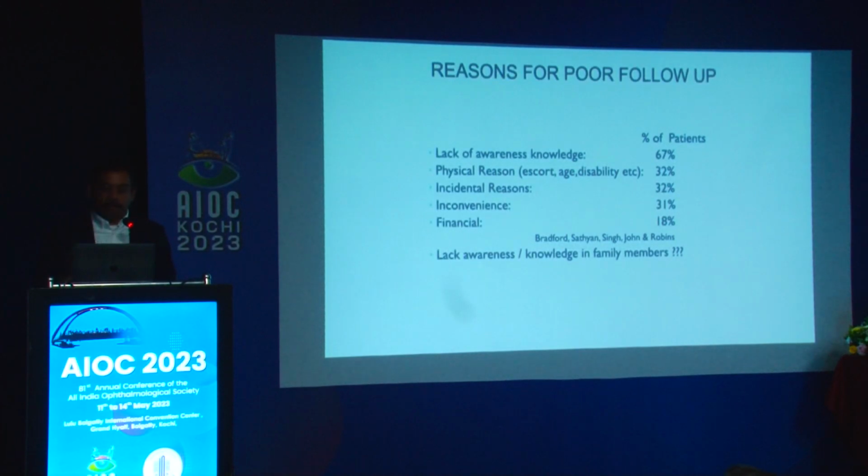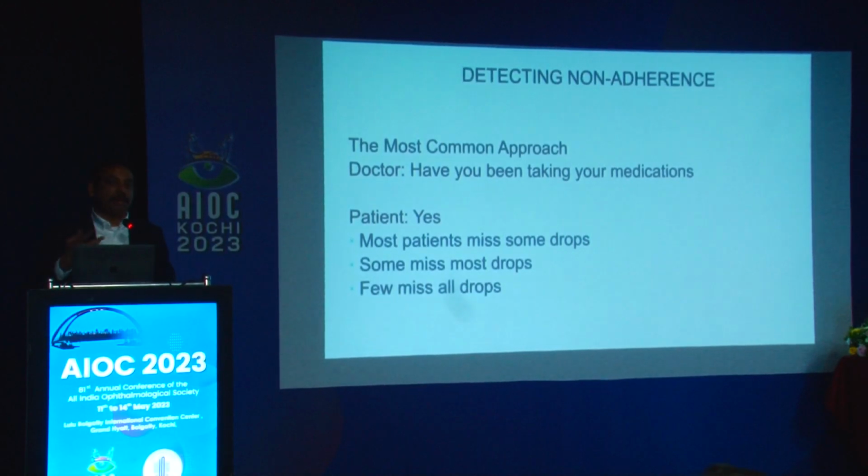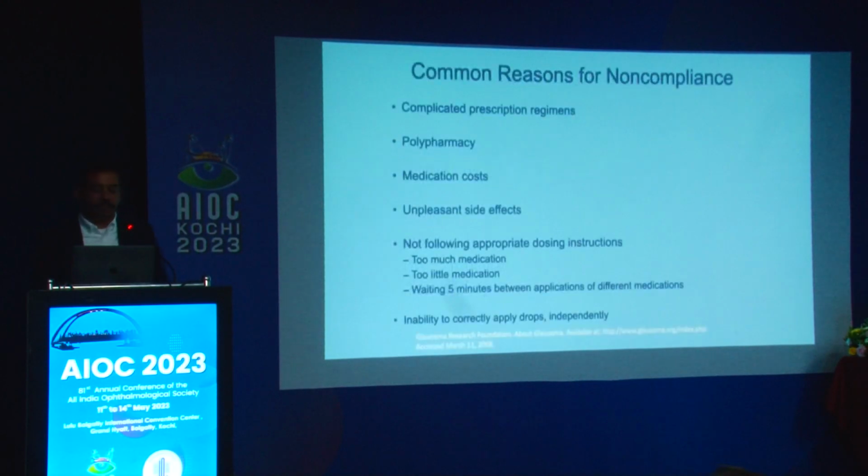And so there are a lot of issues the patient has in following up, or for the medication usage, everything. There is a very common thing which we really look at: most of the patients miss some drops, some miss most drops, and few miss all drops. That is in the US context, but there is a reversal in our own context. See, after the second bottle or the third bottle, the purchase of medications, we think they are buying. It is not the truth.